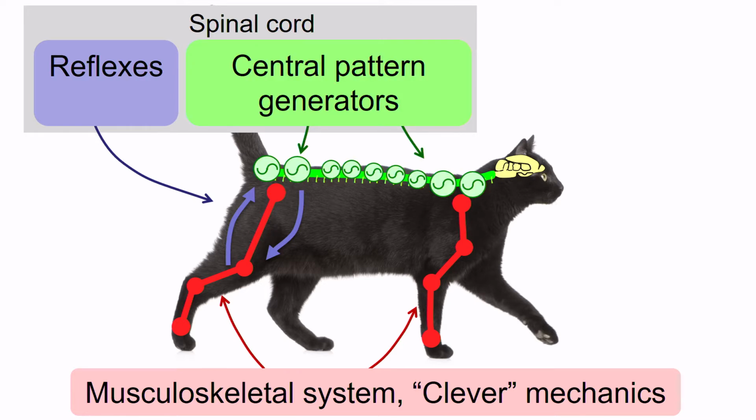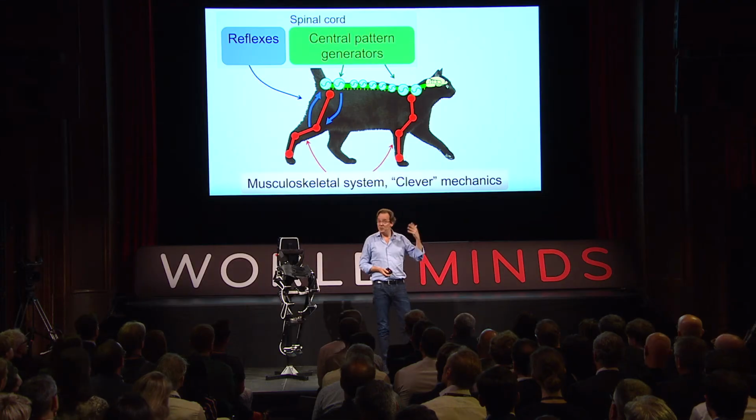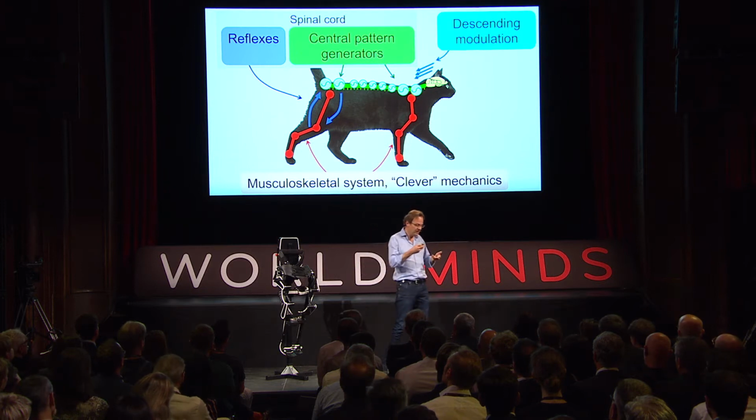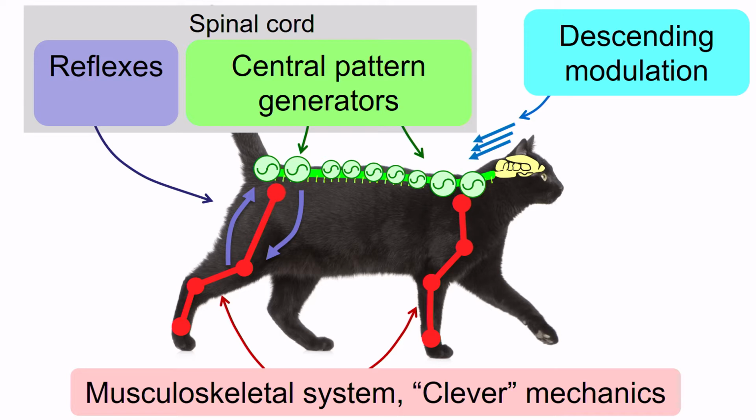And there are these very interesting circuits which are called central pattern generators. These are neural oscillators, all distributed in the spinal cord, including in humans, and they are well coordinated to already provide by themselves oscillatory patterns necessary for muscles. And finally, you have higher parts of the brain that will modulate the activity of the spinal cord for step planning, for visually guided behavior, and for steering.